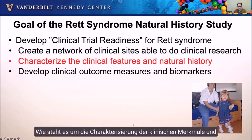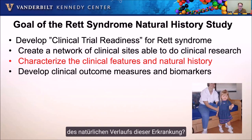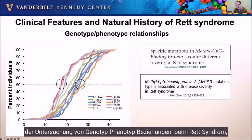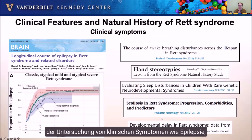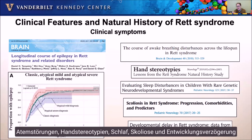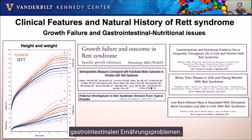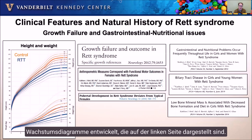How about characterizing the clinical features and the natural history of this disorder? Well, we've published over 50 manuscripts with multiple additional manuscripts in submission and preparation. And these manuscripts have covered many things, such as looking at genotype-phenotype relationships in Rett syndrome, looking at the clinical symptoms such as epilepsy, breathing abnormalities, hand stereotypies, sleep, scoliosis, and developmental delay in Rett syndrome, looking at growth failure and gastrointestinal nutritional issues. We developed Rett syndrome specific growth charts shown on the left.